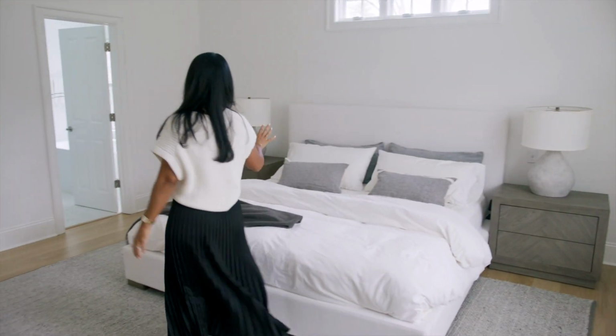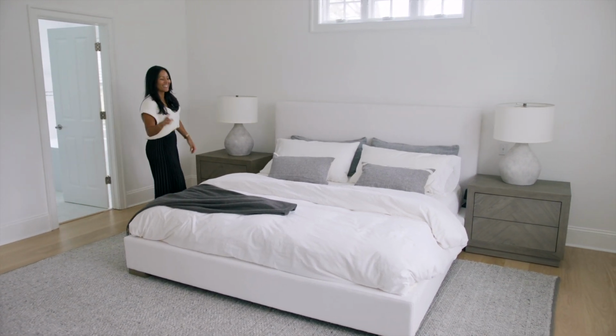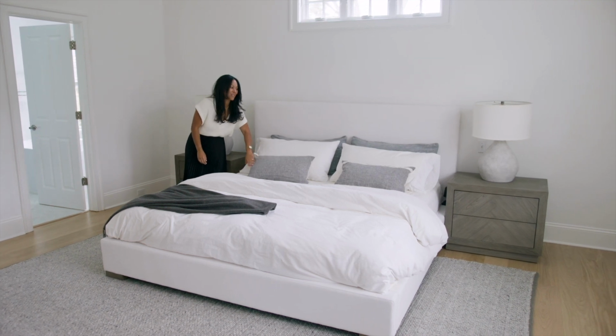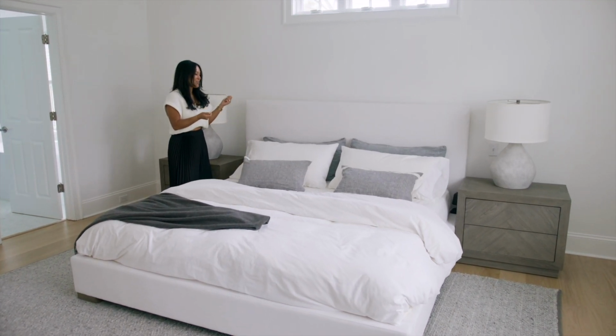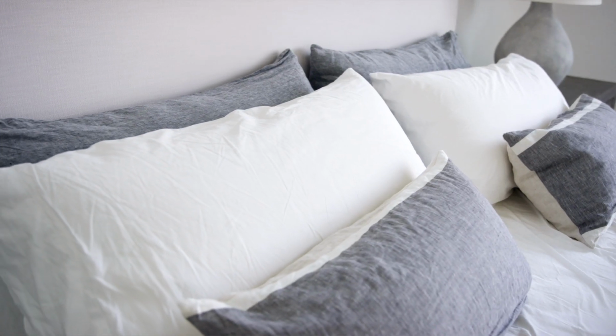On the bed, we did throw a little bit of color in there. So we do use color. This is our version of using color. It's very natural. It's kind of a warm blue with an undertone of gray, which I think is good for a coastal beach house.